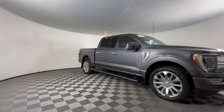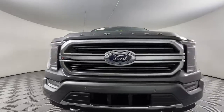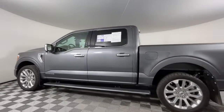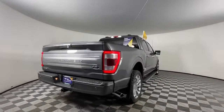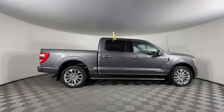You're gonna love the 2022 Ford F-150. This vehicle is an outstanding buy with fewer than 15,000 miles on the odometer. Take a closer look at this full-size F-150. It's the light-duty pickup that leverages military-grade aluminum alloy and high-strength steel to produce class-leading towing and payload capabilities.